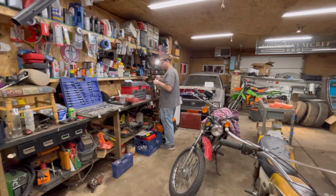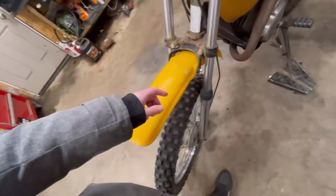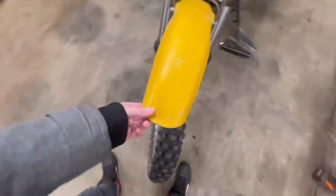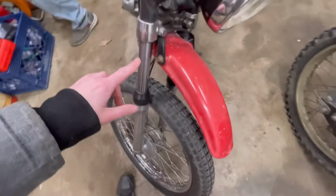Hey Matt. Hey. And I was looking at the Kawasaki and this thing, good thing I looked. Look how loose that thing is. Look at that bolt. So I have to take this off anyways, that's actually good, and put it on here. This one, I thought it came in two pieces, but it's actually cracked. This thing is all messed up.